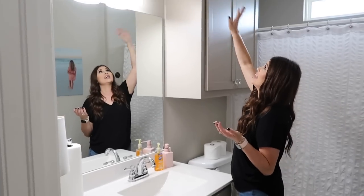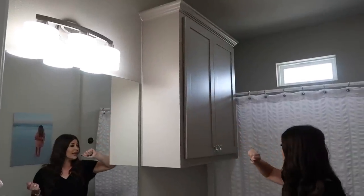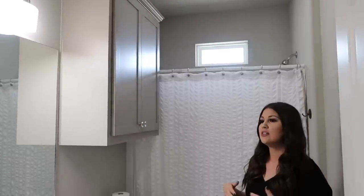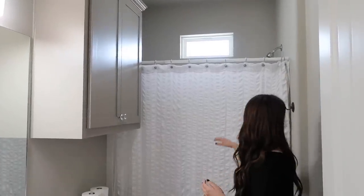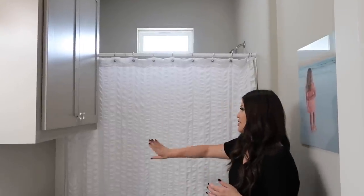If you can see, it's way taller than what I am, so we can keep a ton of stuff in there. The shower curtain is from Ross. I love having a ton of neutrals, but with it, there's a small print in it, so it keeps it from getting boring. If I just had a plain white curtain, it could get boring fast.